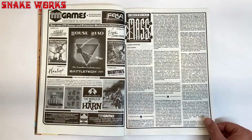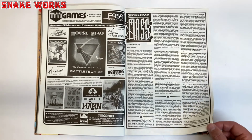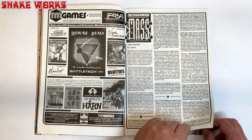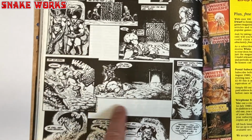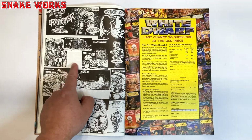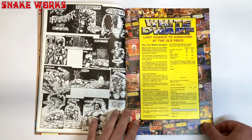TM Games, again, proper pushing their shop every month in Warhammer. In White Dwarf, some adverts here. Critical Mass. No, it's not adverts. It's a book review column, I believe. Thrud the Barbarian. A couple of very empty looking picture areas here. Can't remember the name of these. Tiles, boxes, windows, frames. Someone will tell me what they're called in the comments.